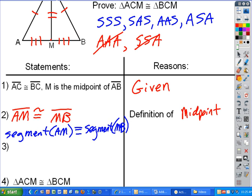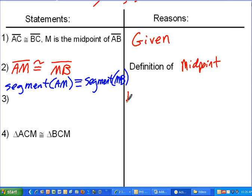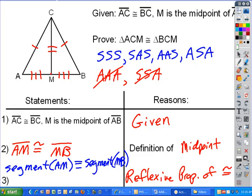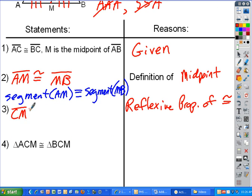And then you already told me that the other relationship here was this reflexive property one, right? So we already know the reason for that. You told me it is going to be reflexive property for our third step. Reflexive property of congruence. And what was the statement that went with that? Why did we use that? Yeah, okay. Side or segment CM is not equal to, but congruent to itself, right? So we'd say something like CM, side CM is congruent to side CM.